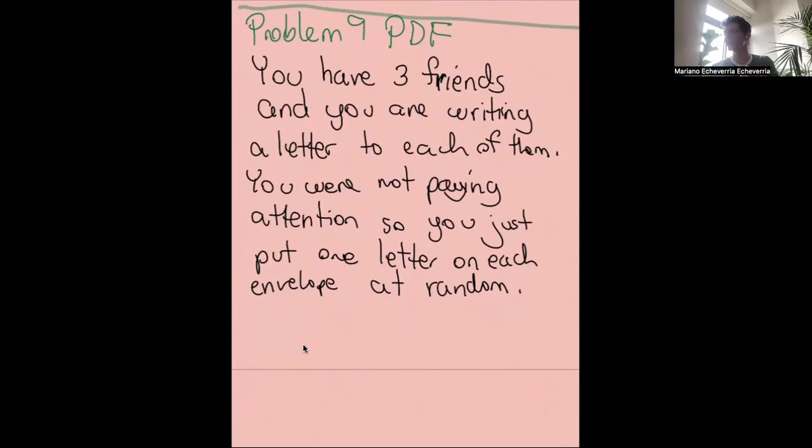So is the problem making sense so far? You have some envelopes, right? You're writing the address of your friend. Each envelope has an address. You have 3 letters, but you're distracted, so you just place one letter on each envelope, but randomly, without paying attention if you're matching who you're writing the letter to with the corresponding name on the envelope, right?